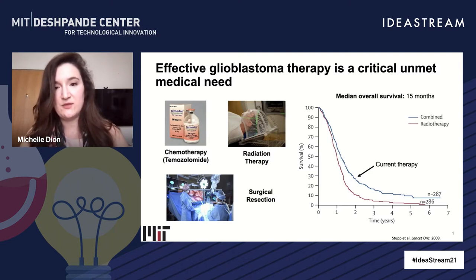Today, we'll focus on glioblastoma, which is the most common and most lethal type of primary malignant brain tumor in adults. Current glioblastoma therapy consists of surgical resection followed by concurrent systemic temozolomide chemotherapy and radiation. Surgery removes the bulk tumor and provides clinical relief. However, it is difficult to remove all cells using surgery alone, as tumor cells diffusively infiltrate healthy tissue. Thus, radiotherapy and chemotherapy are used to eliminate these remaining cells following surgery. However, almost always, tumor cells persist and drive cancer recurrence.